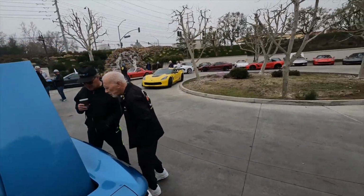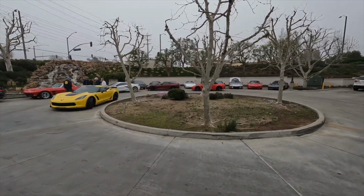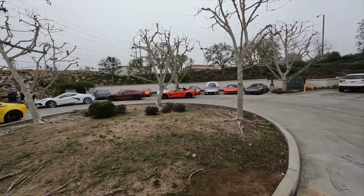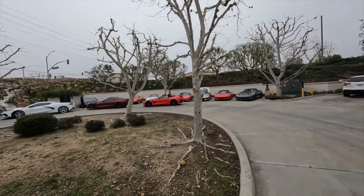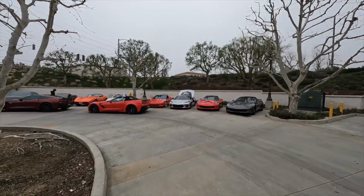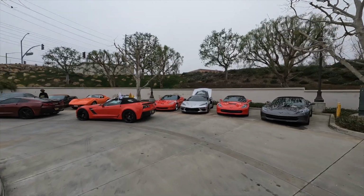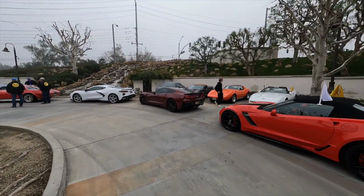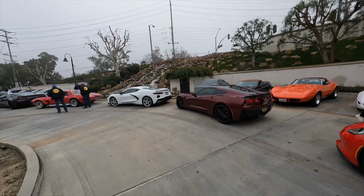So we just walk around. The event's supposed to start around 9 and it's 8:45. We'll just take a quick gander. We have so much fun in Southern California doing car stuff, and any excuse to get together.